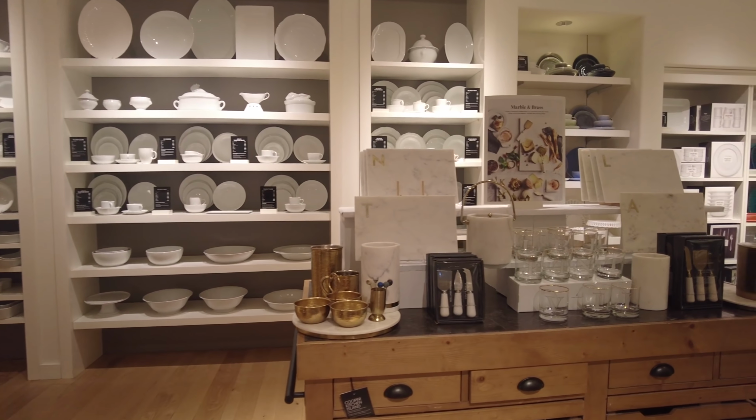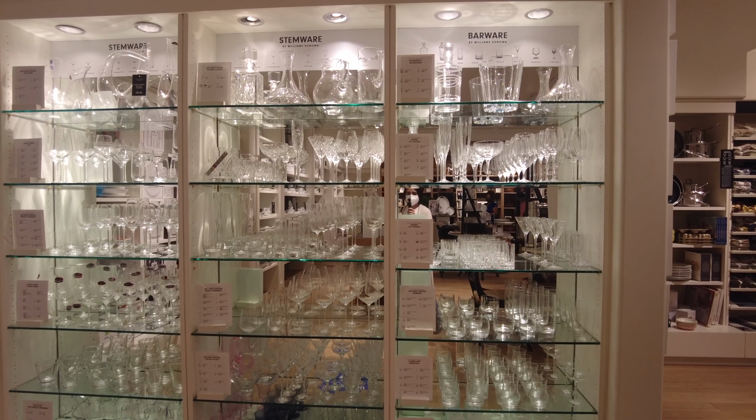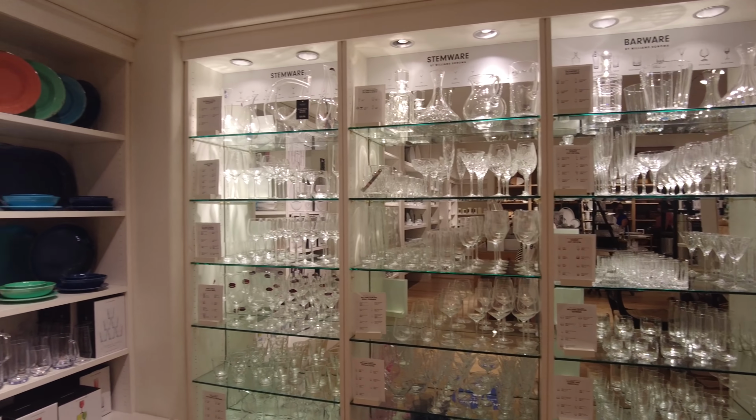And you can see these are very nice cheese boards they have with letters on them. So this is amazing and perfect for a gift you want to give to somebody. These are made of marble. Very beautiful. And on the right they have some more beautiful crystal glasses and a very huge variety of jugs.